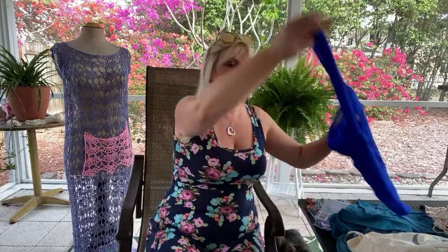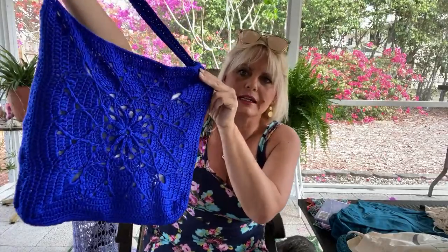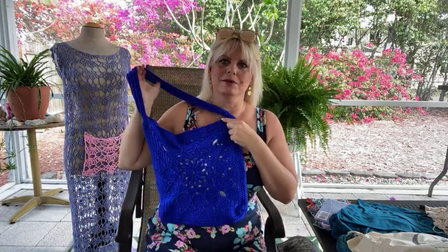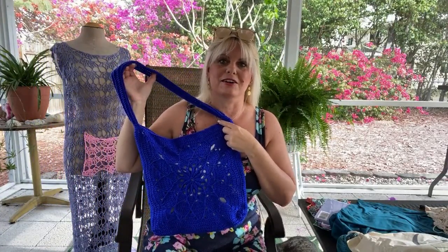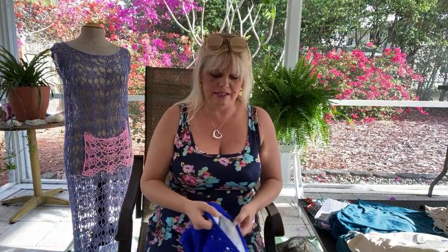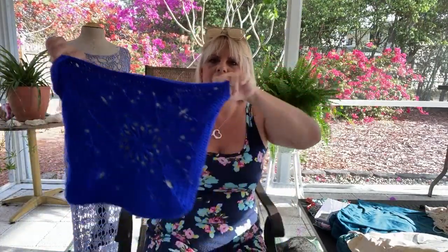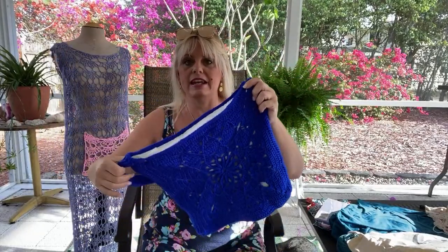I made this with 4 balls of Be So Baby yarn, which is still on sale for $3.99 a ball. And I used colorway Cobalt Blue, but honestly, you could do any bright color, any neutral color, any dark color. There's no wrong way to make a beautiful tote bag. And then you'll need a little less than a yard of fabric if you want to line it. Lining it is what allows the bag to keep its shape when you fill it up.